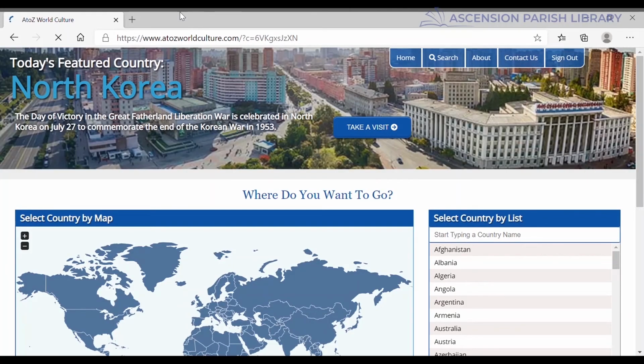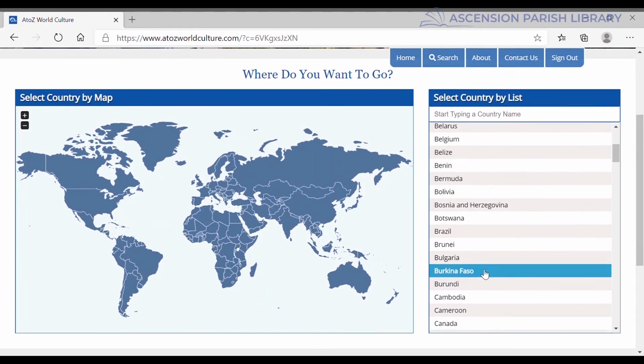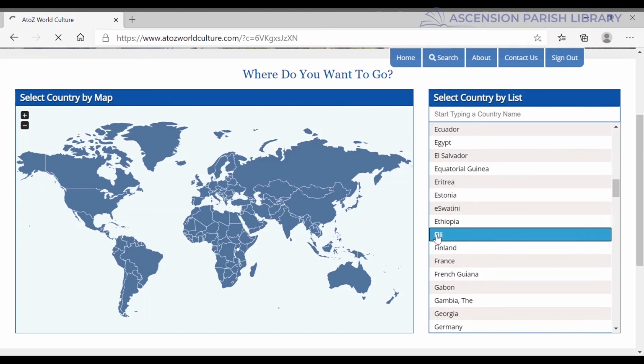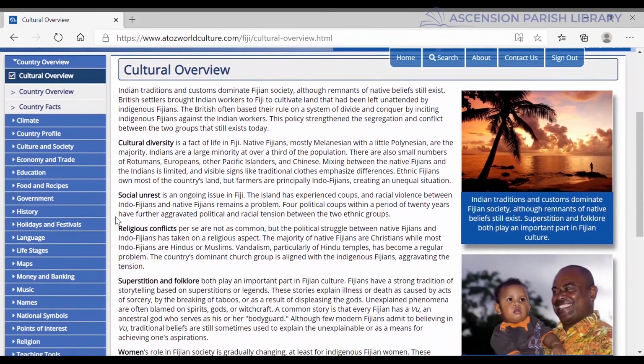A to Z World Culture takes the format of A to Z USA and expands it, obviously, to the world. You can click on a country in the map, or you can search or browse the alphabetical countries, just like you would have with A to Z USA. You have the current time, the weather, and the exact same layout as A to Z USA.